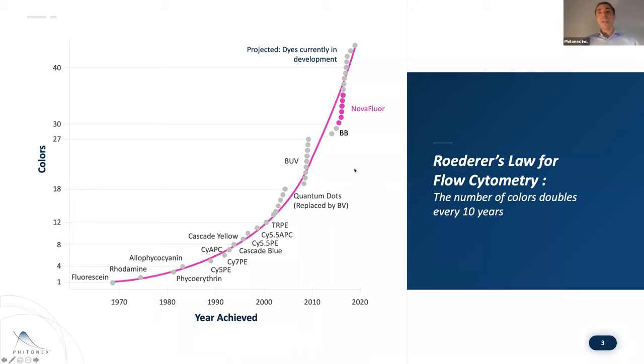So I'd really like to start out with this exponential graph that many of us are familiar with, where we've got colors on the y-axis and the year achieved on the x. I think we've always essentially assumed we have our own Moore's law in flow cytometry. The number of colors doubles every 10 years, right? And we move from naturally occurring dyes into the tandems, into the quantum dots, into the brilliant dyes. And of course, we have our first six NovaFluor labels.